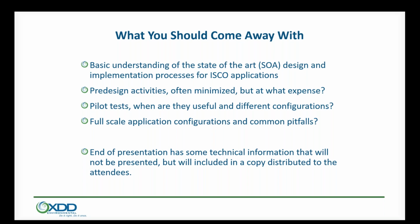We are going to go through a lot of conceptual understanding of in situ chemical oxidation. We're not going to get too much into the technical details of the chemistry and so forth, but we do have at the end of this presentation some additional slides tacked on that go into quite a bit of the chemistry and technical information. While we're not going to review it during this webinar, we are going to have it available for you when we send the email in a day from now.